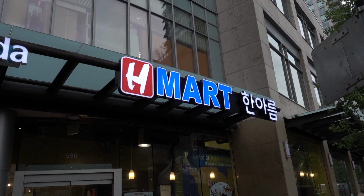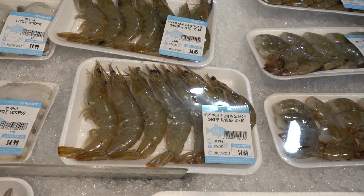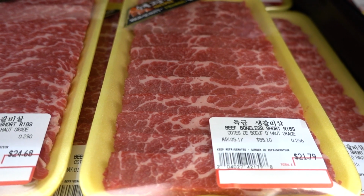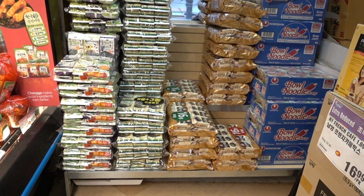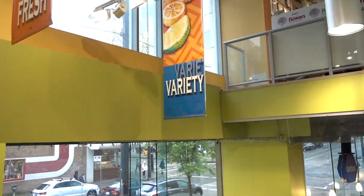So we stopped at an H-Mart. H-Mart's a Korean-based grocery store, and we also have H-Mart back in Toronto. But I think these Asian grocers started out here, out in Vancouver, on the West Coast. There's H-Mart, which is Korean-based, and there's T&T, which I believe is Chinese-based. I remember Nicole's parents being really excited when T&T finally came to Toronto, maybe 10 years ago, because they knew about it from out here, but we didn't have one back home.